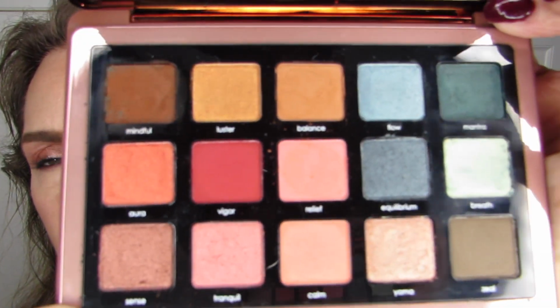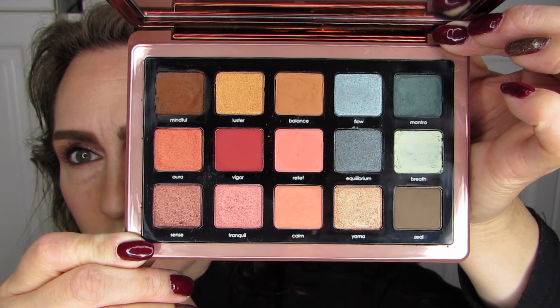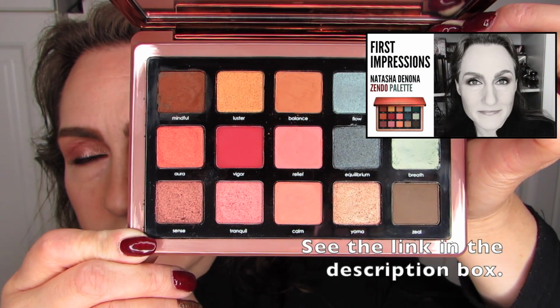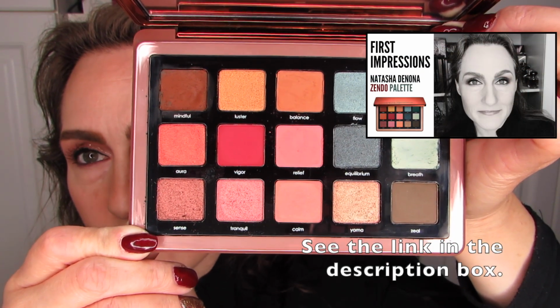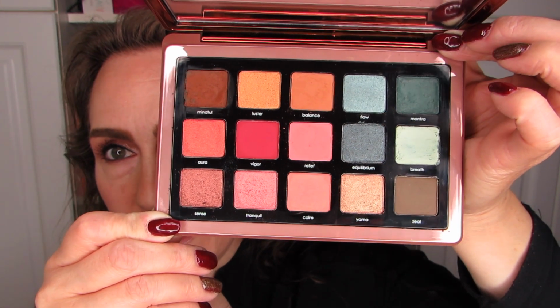So speaking of Zendo, I might as well show you the Zendo palette. And it took a beating. This is a palette I had to repress because it arrived to me broken. This is what it looks like. And I have done a few looks with it so far. But if you watch my swatches video and see it through to the end, you will see exactly what I think of the palette.